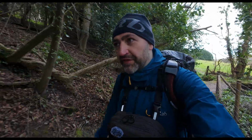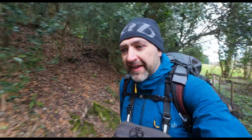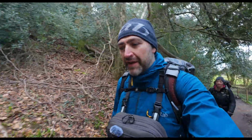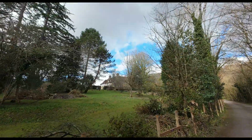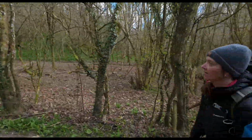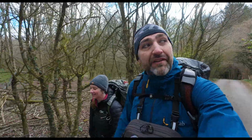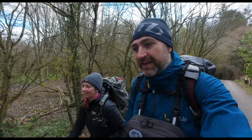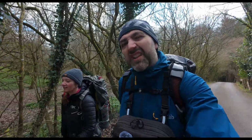Really strong scent through this forest here of wild garlic. Won't be too long now and they'll be in flower, which is quite a sight to see. Some absolutely whopping houses in Steep. If any of you Take That fans out there, Mark Owen lives in one of them. Not sure which one. But yeah, I think there's quite a few famous people that live in Steep. I can understand why too.